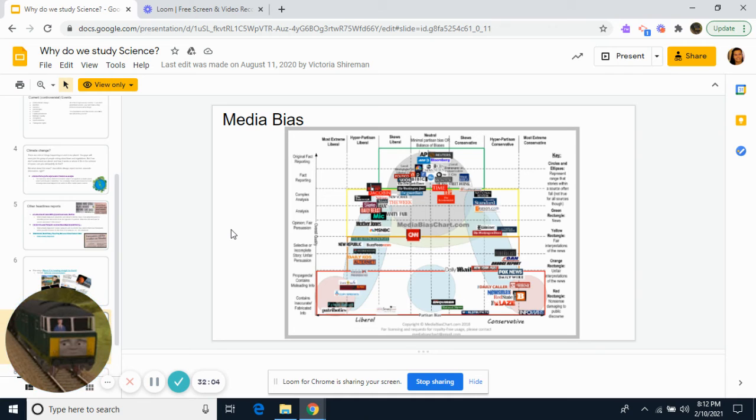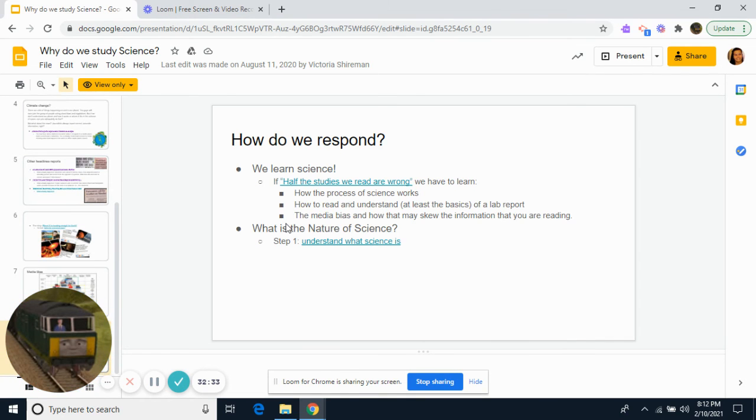Green rectangle, news. Yellow rectangle, fair interpretations of news. Orange rectangle, unfair interpretations of news. Red rectangle, nonsense damaging to public discourse, which is either liberal or conservative. This is all what it is meant to be.